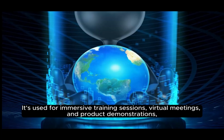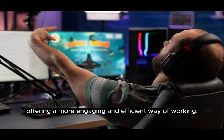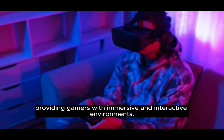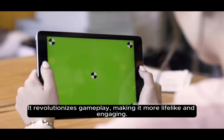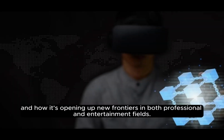It's used for immersive training sessions, virtual meetings, and product demonstrations, offering a more engaging and efficient way of working. In gaming, VR takes the experience to a whole new level, providing gamers with immersive and interactive environments. It revolutionizes gameplay, making it more lifelike and engaging. This video highlights the versatility of VR technology and how it's opening up new frontiers in both professional and entertainment fields.